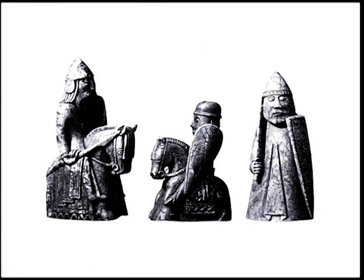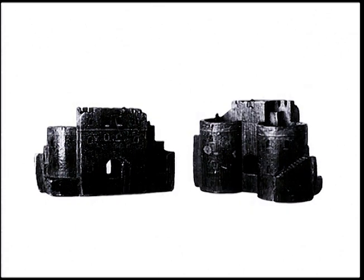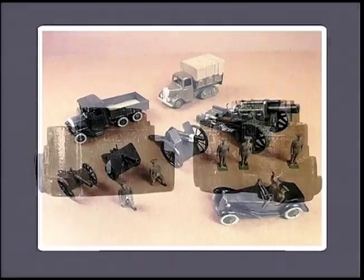The art of painting miniature figures as we see it today is a relatively young craft dating back from the 1950s at the end of World War II.